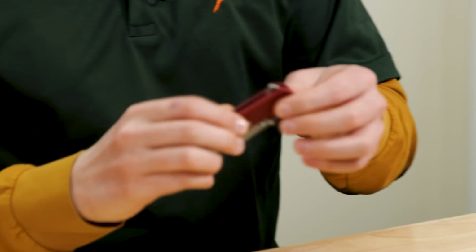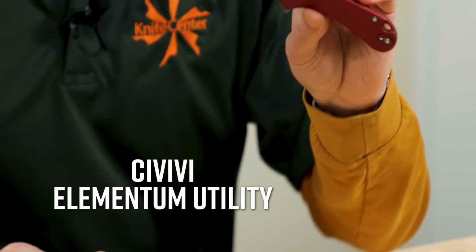So this is the knife that proved me wrong this year, and that's the Elementum utility.